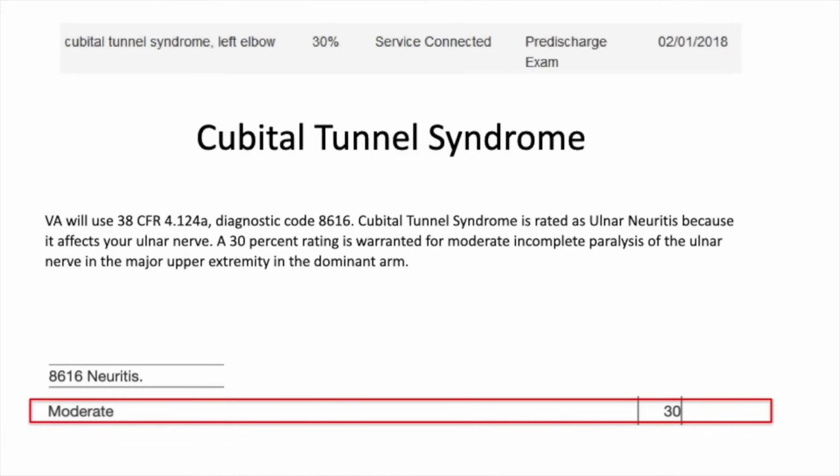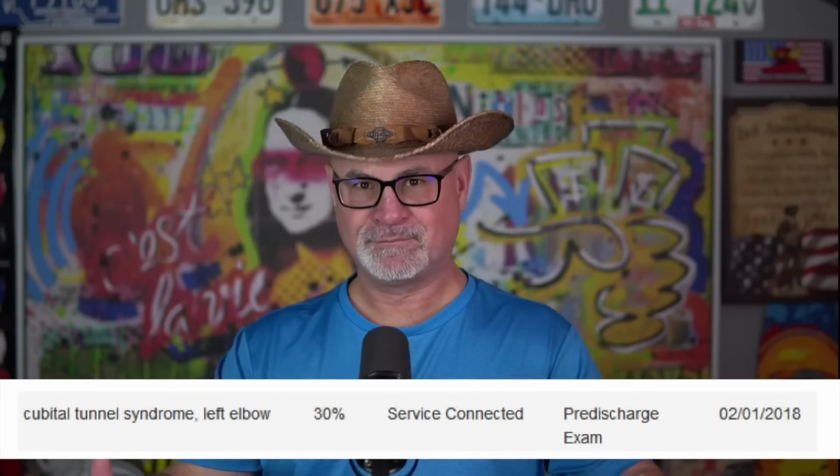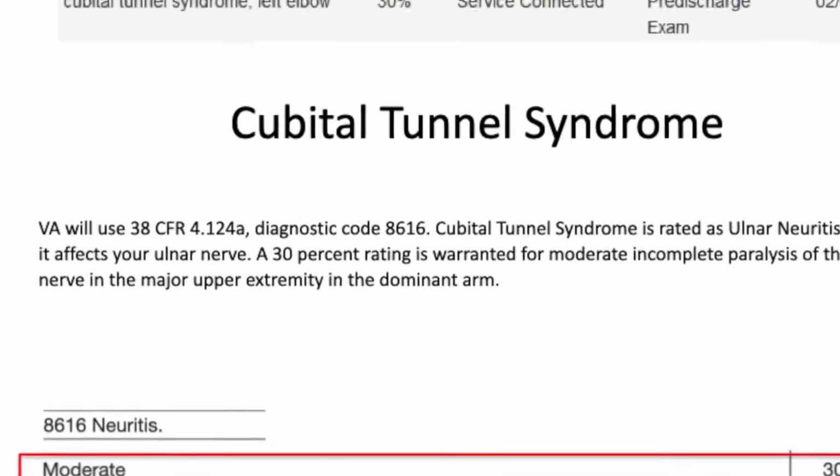Next up is cubital tunnel syndrome. Here's an example of a 30% rating for cubital tunnel syndrome. This was done on a pre-discharge exam. So doing this right, complaining about it before you get out, is a nice way to get a 30% rating.